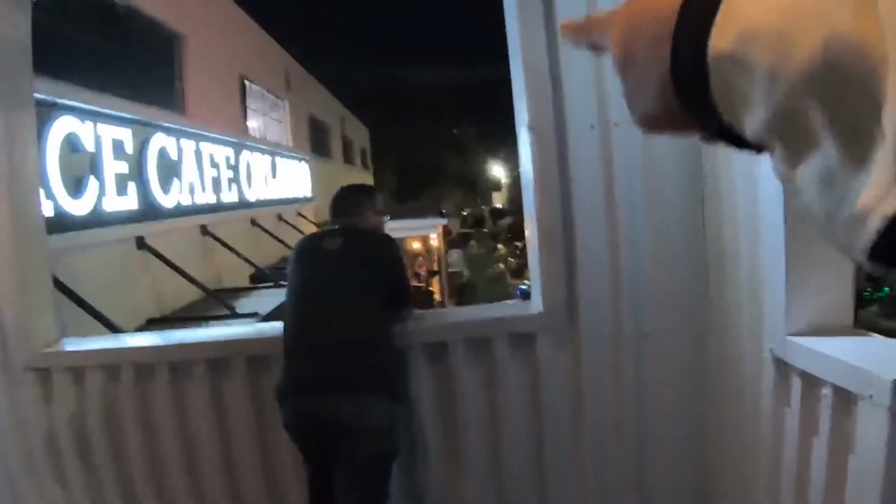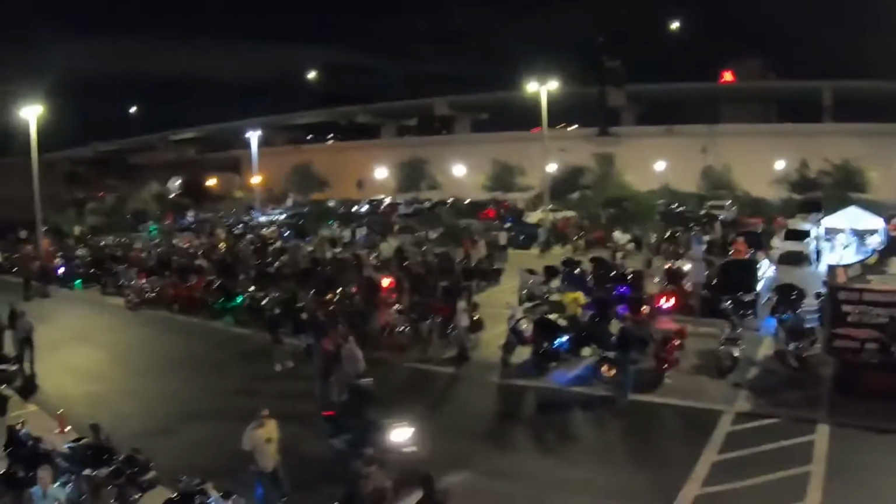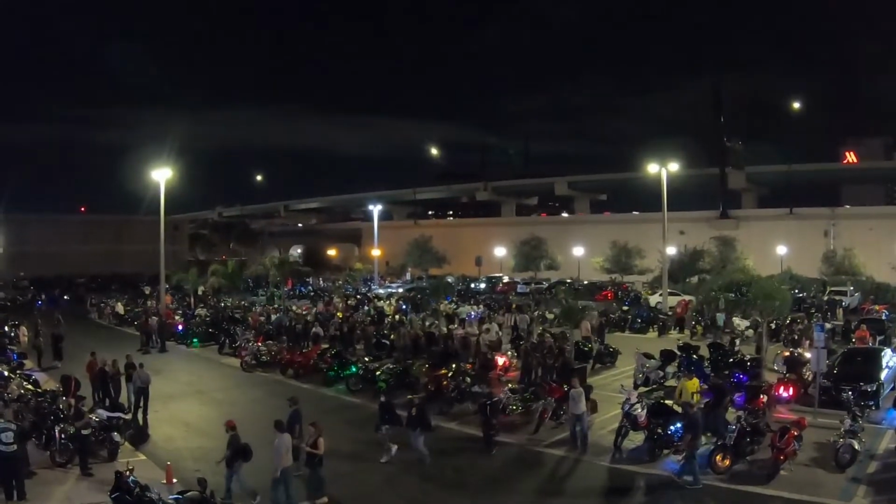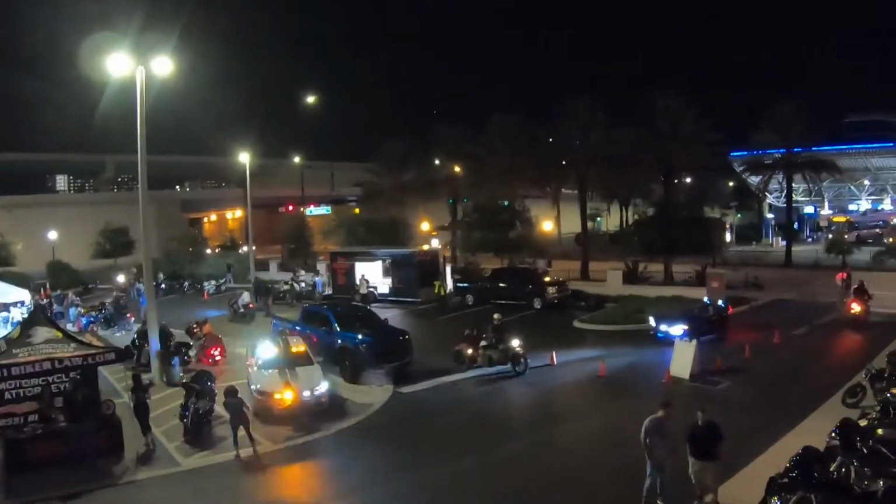Not the same time, but early this year during Bike Week, the parking lot down there on the left is like an overflow, and that parking lot was literally filled completely. So let's see what's going on, guys. Oh, there goes the Euro.